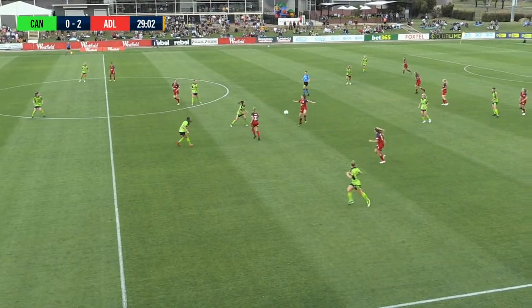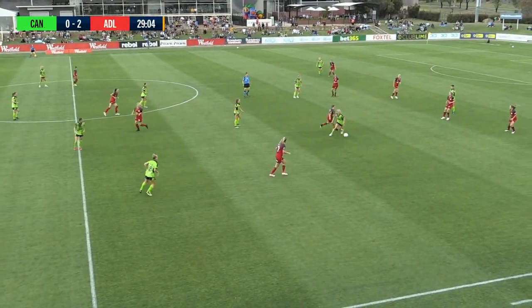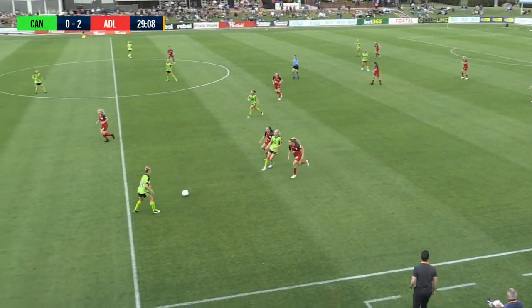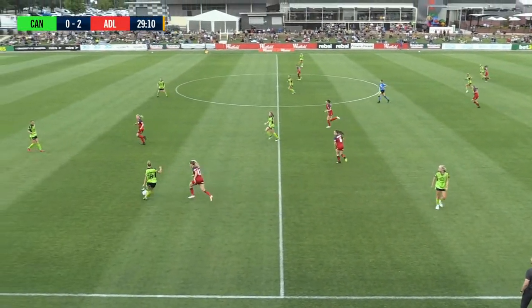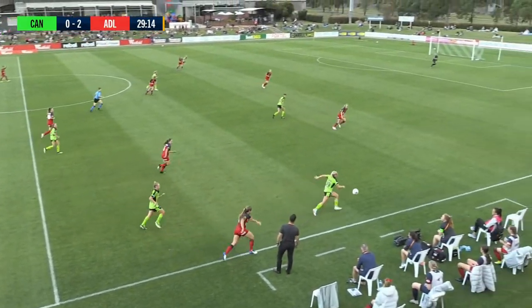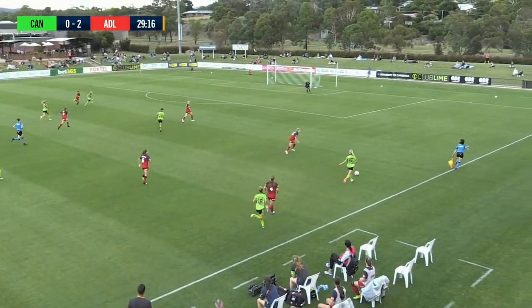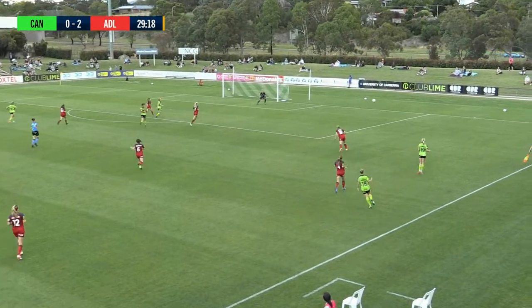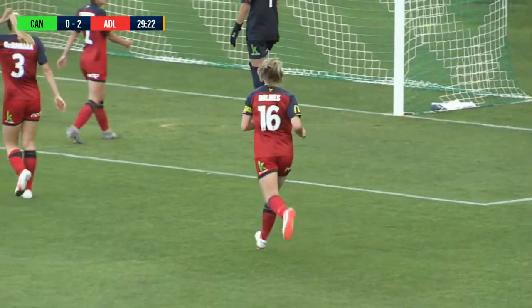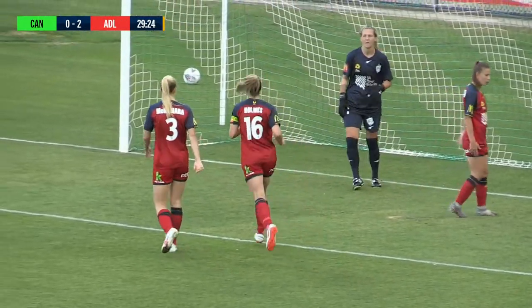McNamara again sticking close to Heyman. It's going to break for Flannery. Folletta. Hughes. Lovely touch, Flannery, to get away from Webber. Outstanding stuff. Can she pick a pass out of it? Good defending from Holmes at the expense of a corner. A wonderful skill from Nikki Flannery. That was a beautiful bit of skill there from Nikki Flannery.